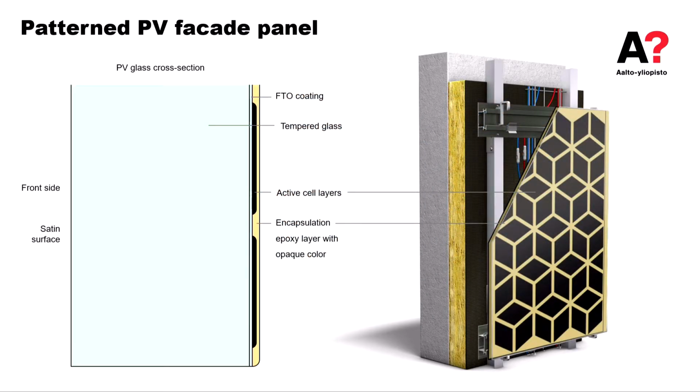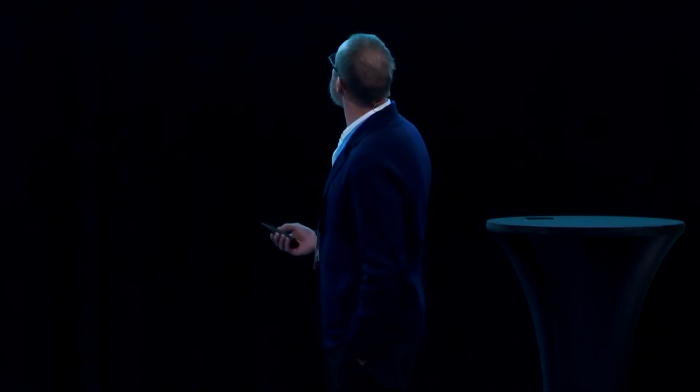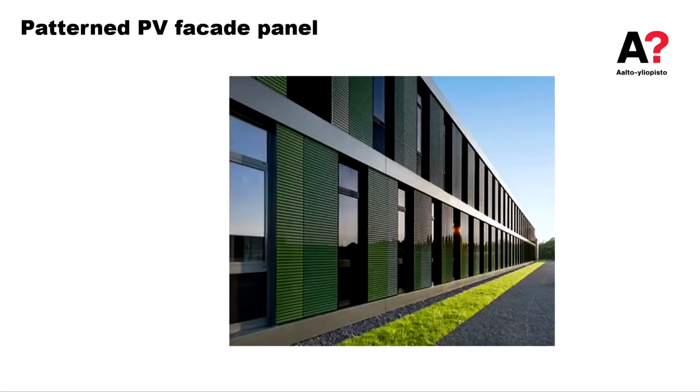And then the pattern PV facade panel solution. The product structure is exactly the same as in previous applications, but we cover the whole backside of the glass with epoxy, and we can have color also there, so the architect or designer can play with the black cell shape and the background color in order to create solutions that blend into architecture.